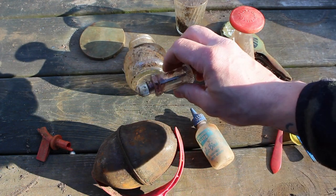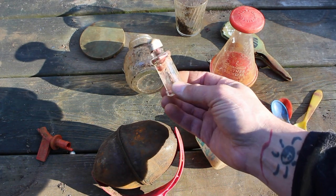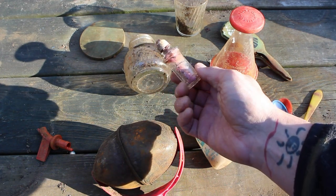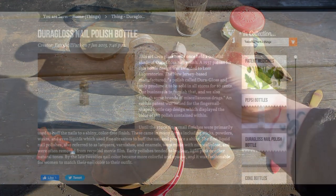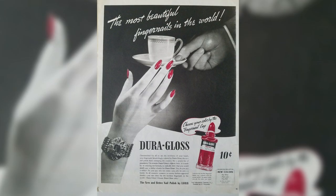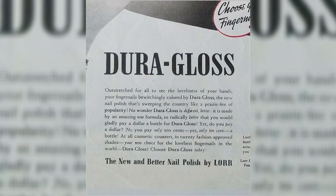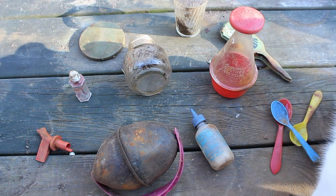This is a 1930s brand of nail polish called Duragloss, and... well, I guess that's it. There's actually no exciting history here that I could dig up. I just think it's a really cool little thing to find. There was a website called Tales of Things that had some interesting tidbits and information about early nail polish, and I guess it's cool that this is one of the first nail polishes, at least within the first couple of decades. That's, I don't know, pretty neat.